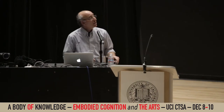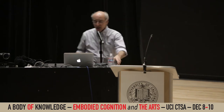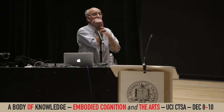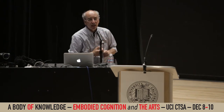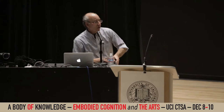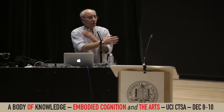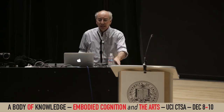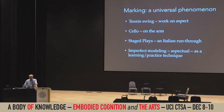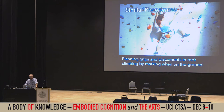It's a universal phenomenon. People will practice their tennis phrase by marking. People will practice cello in the wings, marking. It's called doing it in Italian, or an Italian run-through in theater, where you run to the position, and then you don't say the whole words, you run to another position, and you try out the positions you're going to have on a new stage, also getting familiar with the lighting. And it seems, again, this aspectual, imperfect modeling. So we see marking in a lot of places.